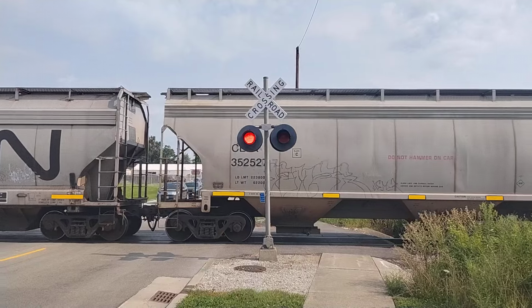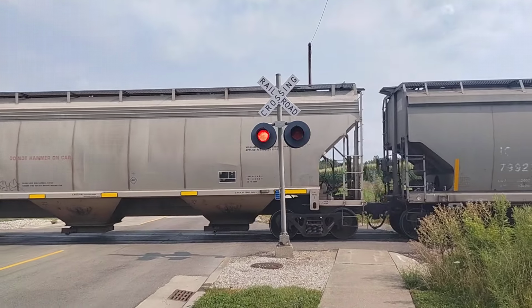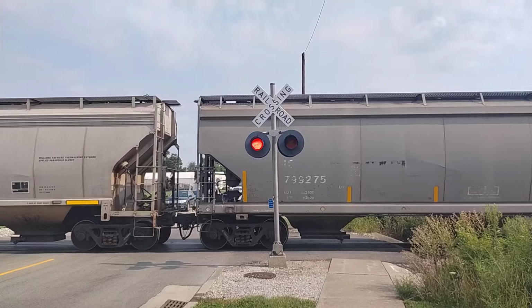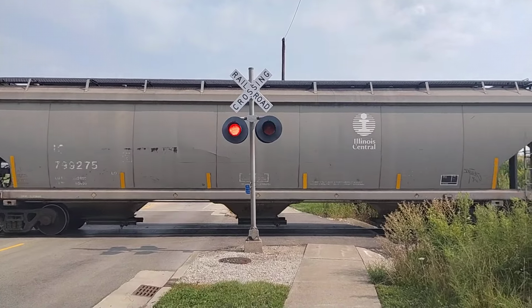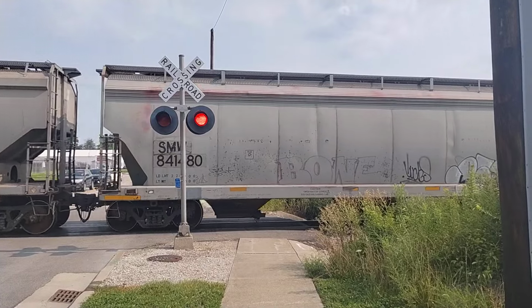Missed a couple cars then. No, he's switching tracks. Oh, is he? It's still a train video. Yep. It's not very long, but about 5 minutes.